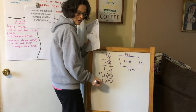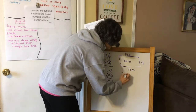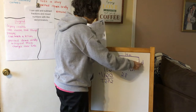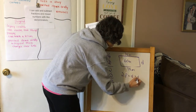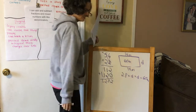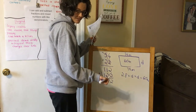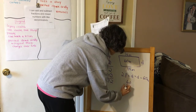So let's start with what we know. 14 plus 14 is 28. So I know this plus this is 28. Now I have to add the D's. Plus D equals 60. How am I going to figure out what the D's are? Like, I have to figure out how much out of the 60 I still have to play with. So I'm going to subtract 60 minus 28.